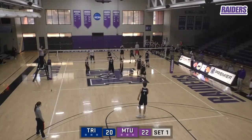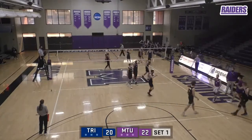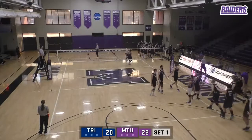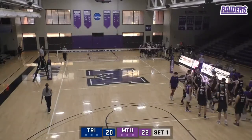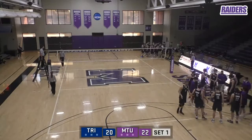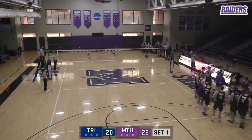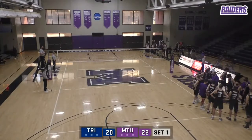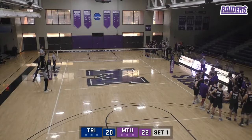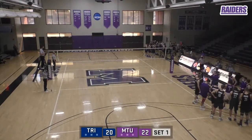His float serves are just beautiful to watch. A float serve is something that, as we go into a timeout, seems easy, but it really is difficult to have a good float serve that is difficult to return, and his placement is always perfect, which could explain why he's a serving specialist coming in for the Purple Raiders.